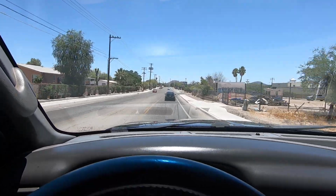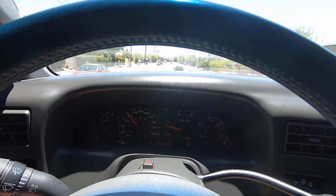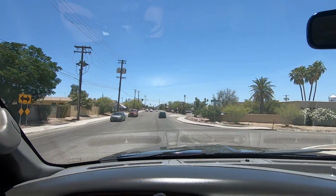I'm going to drop this off in the front for my brother to take photos of. I love this truck. I think that's about it.